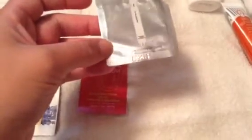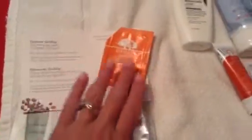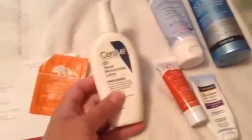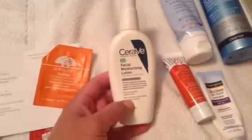Amore Pacific Intensive Vitalizing Eye Essence. I really like this, but I'm sure it's crazy expensive and I wouldn't buy it. Origins Ginseng Refreshing Eye Cream. It's alright, but I wouldn't purchase an eye cream other than the CeraVe eye cream that I use. And this is the PM Facial Moisturizing Lotion, which is amazing. I've repurchased. I love it.